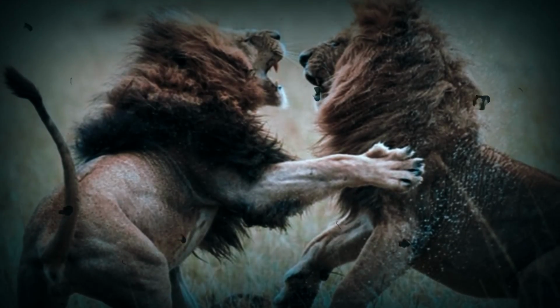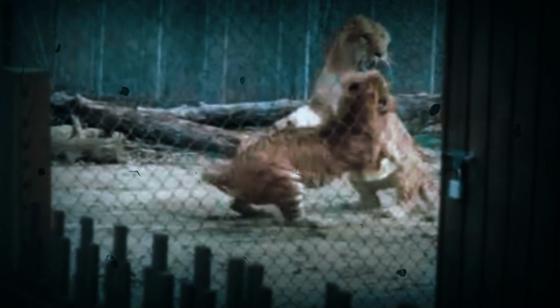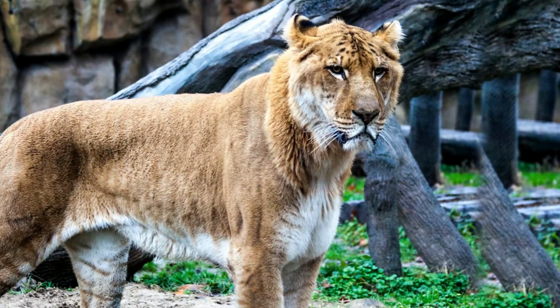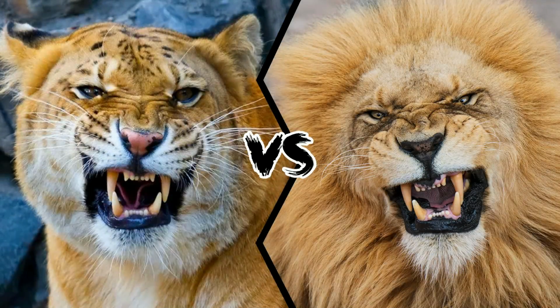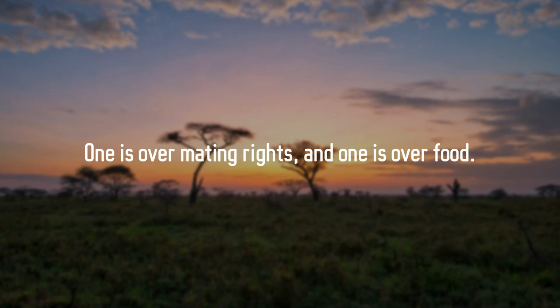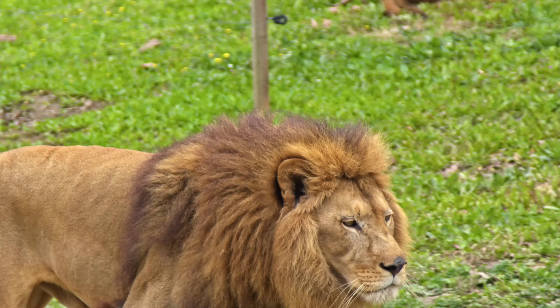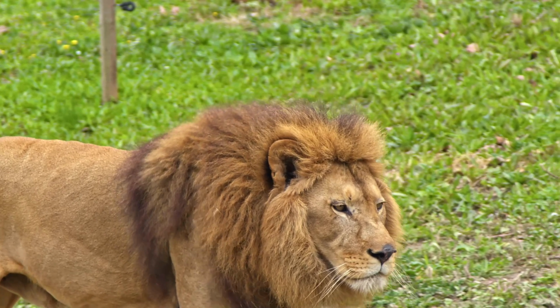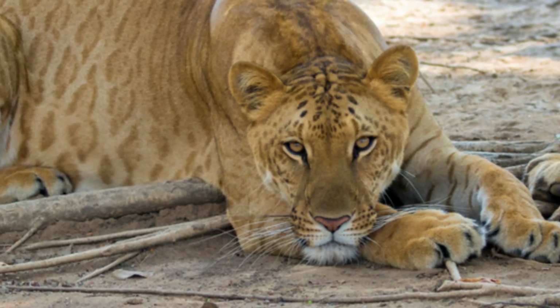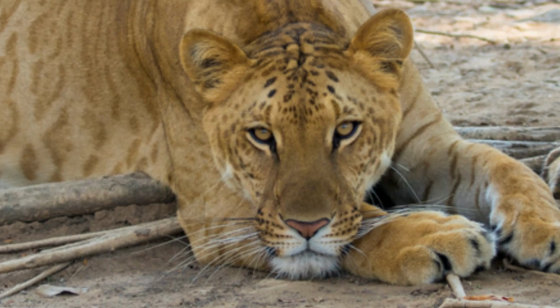Fighting is an instinct, and it is known that hybrid animals are totally screwy when it comes to instinctive behaviors. Ligers would most likely lack or have a confused fighting instinct. However, there are 2 reasons that a liger would fight a lion. One is over mating rights, and one is over food. For mating rights, the lion has the upper hand. For food, ligers being bigger might be able to just knock a lion.